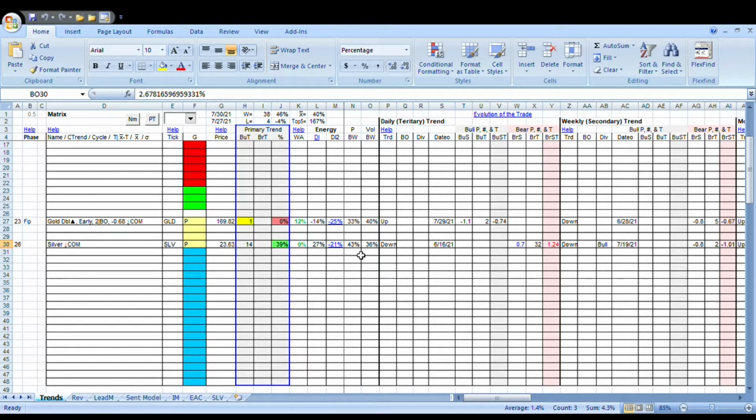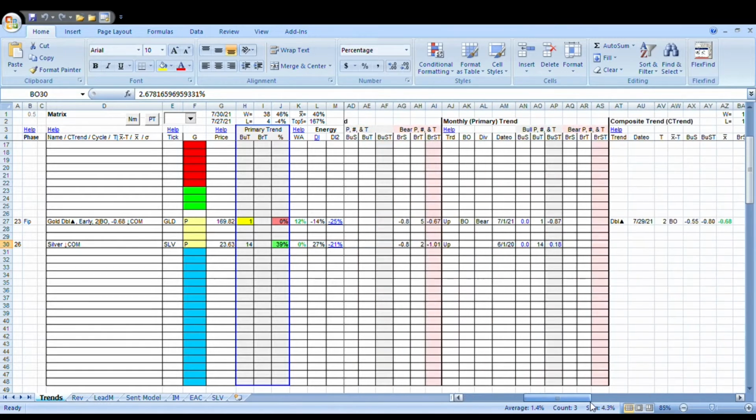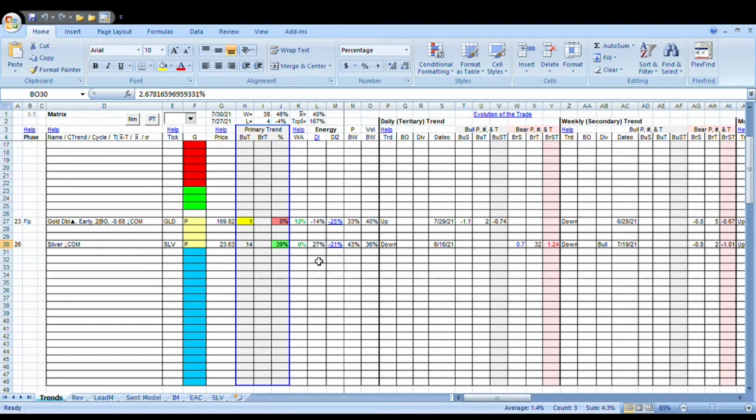We have to frame these inside the energy builds, and we're going to talk about those in a second. We also see that silver has been up for 14 months. It didn't flip down like gold. It's been producing a 39% return, and the only thing that's kind of holding it up has been the primary trend. But what is interesting with silver is that the energy build is starting to show a bullish reading. It's at 27% for DI, minus 21 for DI2, so that could come up a little higher.